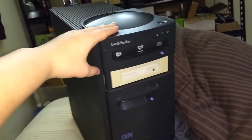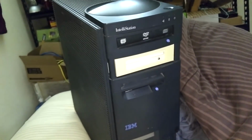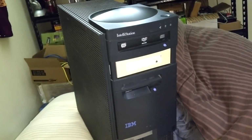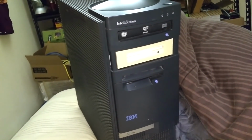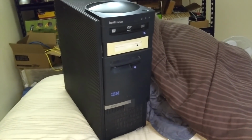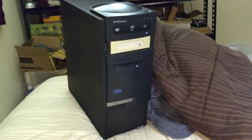This computer was extremely powerful for the time, and it houses some impressive onboard hardware features that most ordinary computers do not have. It took me quite a while to get this computer prepared for this video. That's why it took several months.